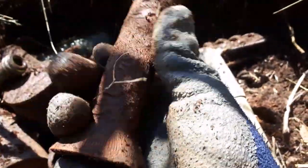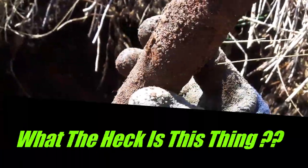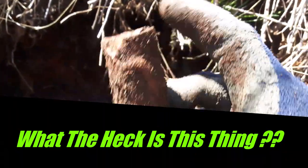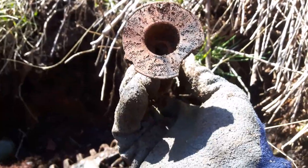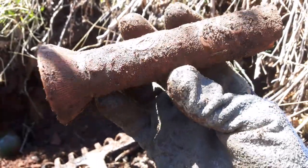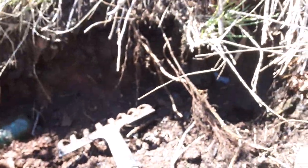That is broke. And then this here just came out, which I'm going to take. Not quite sure what it's made of. It's almost like clay, but it's covered in designs. Not sure if it's broke up here. Check it out. Kind of interesting. Maybe a handle off something or a stand, I don't know. Anyway, I'll keep scraping around.